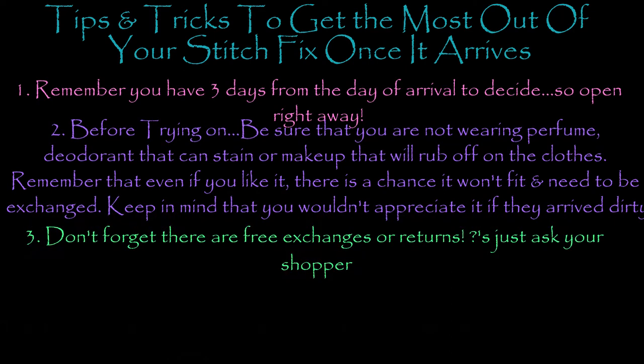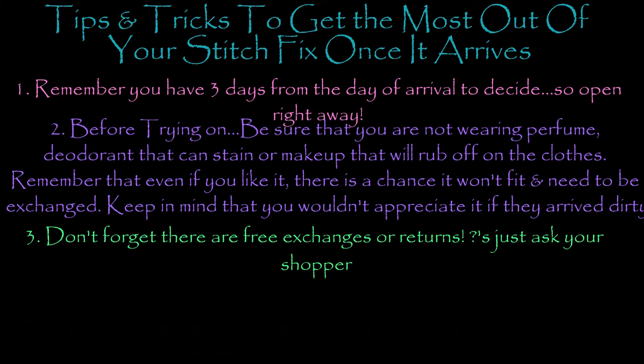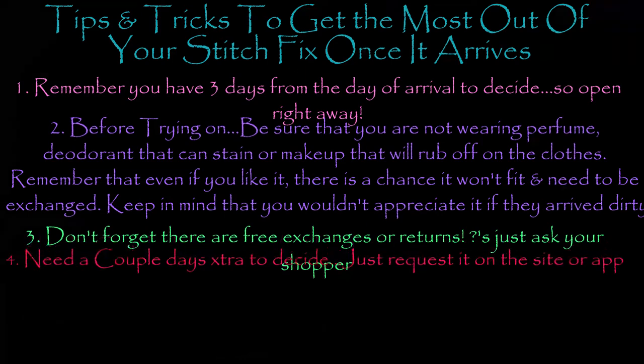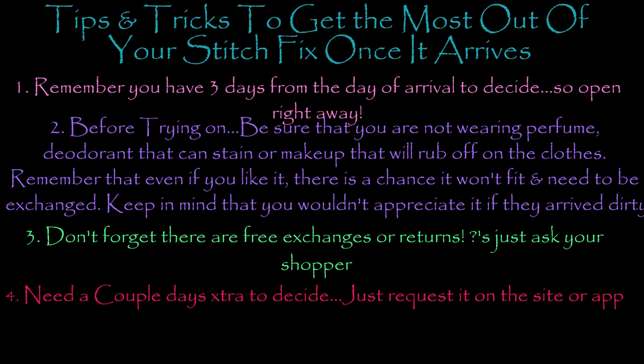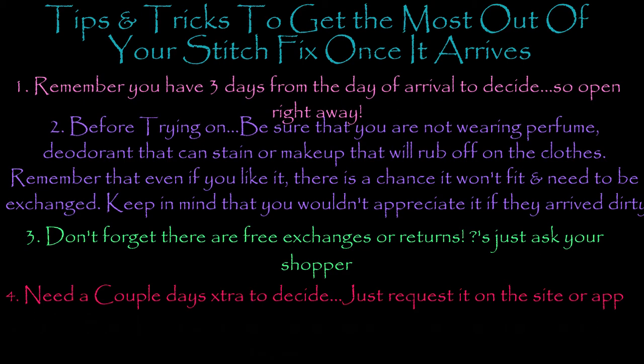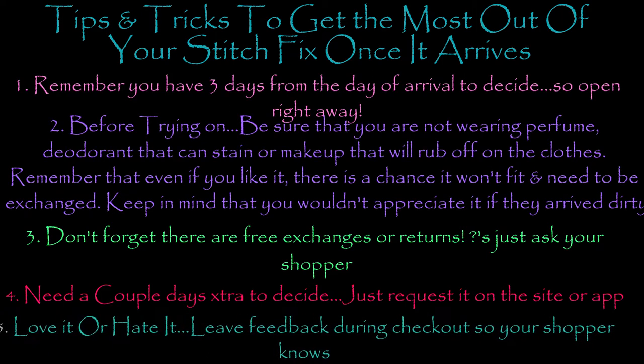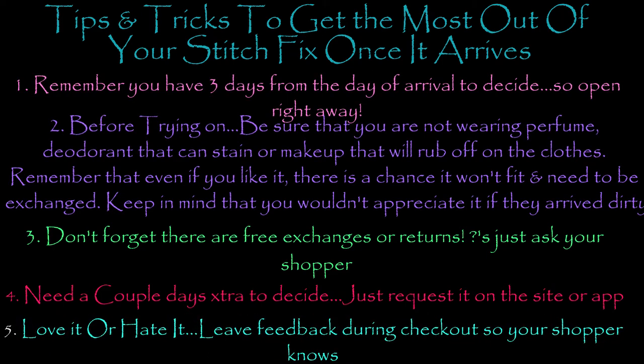Don't forget there are free exchanges or returns. If you have any questions, just ask your shopper. She's available through your app or online. And if you need a couple of extra days to decide, just request it on the site or through the app. They really are very accommodating. They understand things come up. People have sick kids. They've got work and stuff. And if you love it or you hate it, leave feedback during the checkout so your shopper knows. That way, next time you put an order in, she can make sure that you are happy.